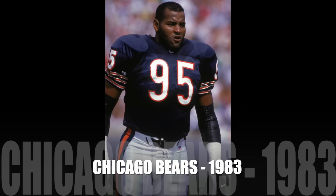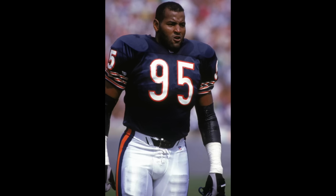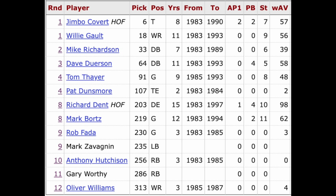Chicago Bears, 1983. The story of the 1983 draft for the Bears is depth. Now, they also didn't do too bad at the top end, as they drafted 2 Hall of Famers. Jimbo Covert with the 6th overall pick from Pittsburgh. He went on to be a multi-time All-Pro and Pro Bowler, although his career was cut short by injuries. I would say the best pick of their draft was Richard Dent in the 8th round, as Richard Dent went on to become another Hall of Famer. He made 4 Pro Bowls and was a first-team All-Pro and was the Super Bowl MVP for the legendary 85 Bears when they dismantled the Patriots in Super Bowl 20.